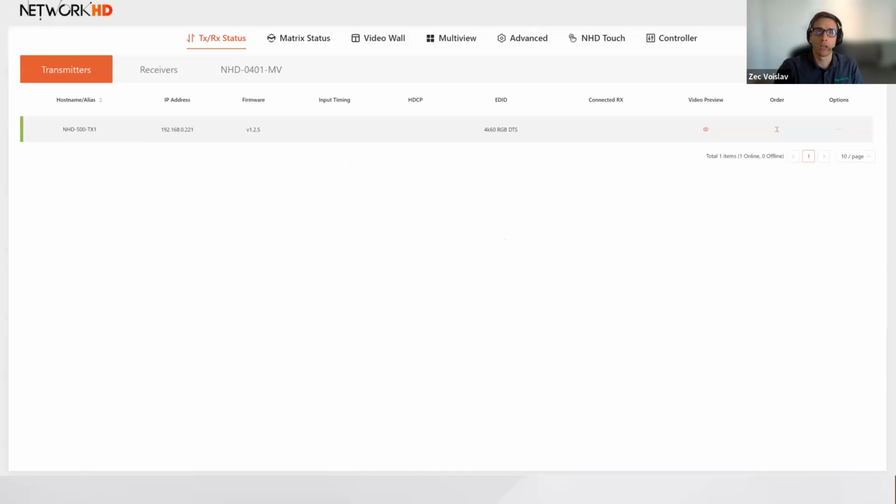Now, when it comes to monitoring, there is also a really nice, intuitive status monitoring tool, which is built into the controller. Here I can see all my transmitters and receivers, their firmware version, IP address, whether they are sending any content, and whether they are connected to any receiver. All this information is available here. And you can also do some adjustments here, like advanced settings, changing the EDID configuration, the audio path, and so on.